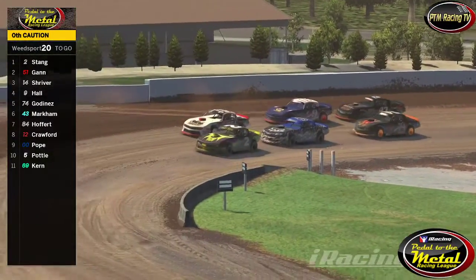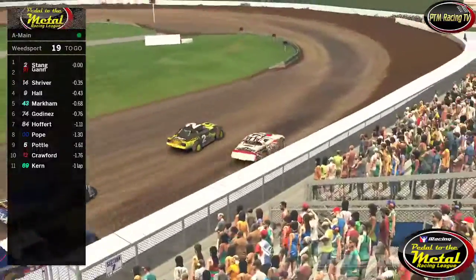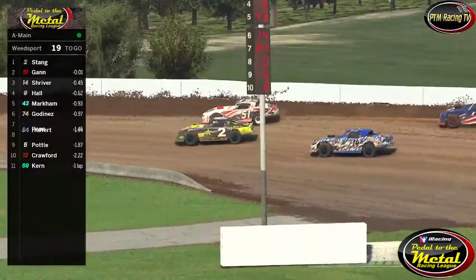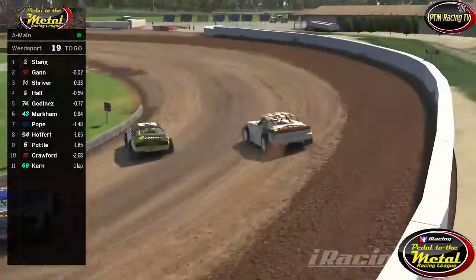String them back around out of turn 3 into 4, and this time it's time to go back racing, folks. Here we go. Gann and Stang still battling back and forth with one another here, neither of those giving an inch, while the rest of the field tries to work their way back in. Stang literally up close and personal with Gann there.